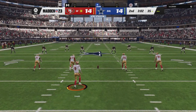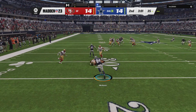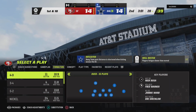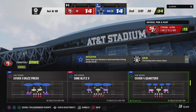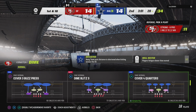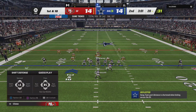This one tied at 14 now as he sends this one away. From way up at the 23. The Cowboys take over 1st and 10 at their own 28-yard line. The Dallas offense here set to begin the drive.